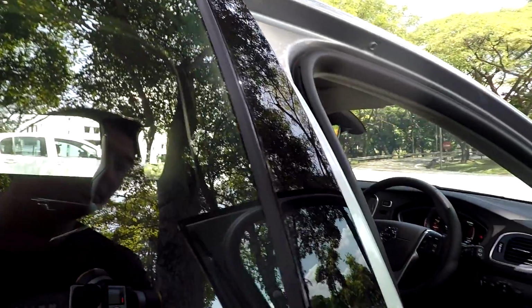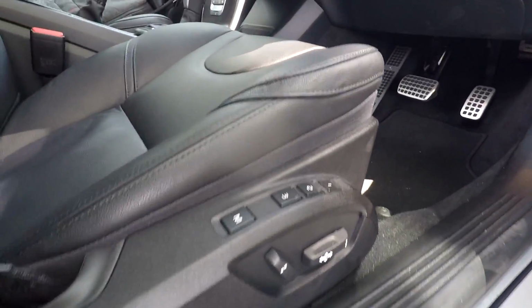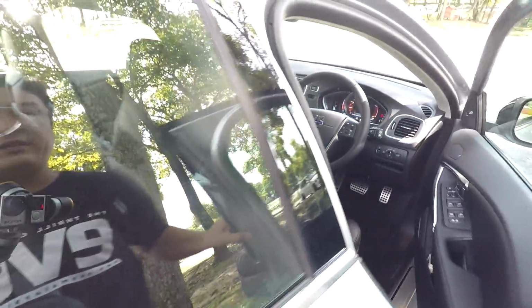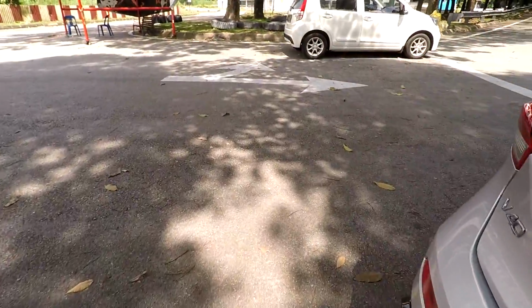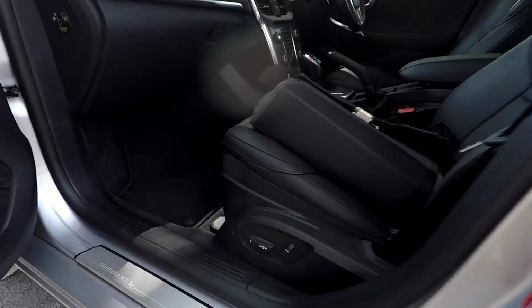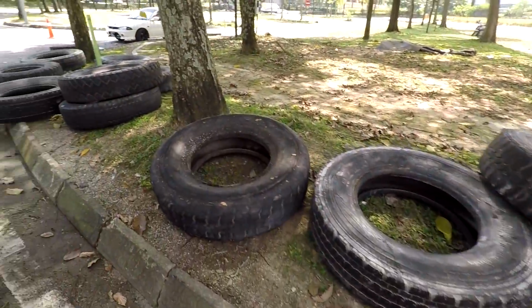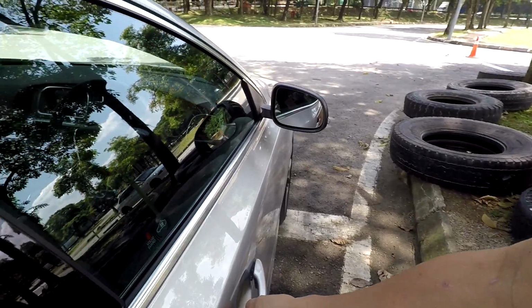Oops, I forgot this. You get powered seats and memory seats for the front driver, and let's see whether you get it for the front passenger as well. Yes, you do. Powered but not memory seats for the passenger. And another thing I forgot to show you, but I can't when I was seated in there.